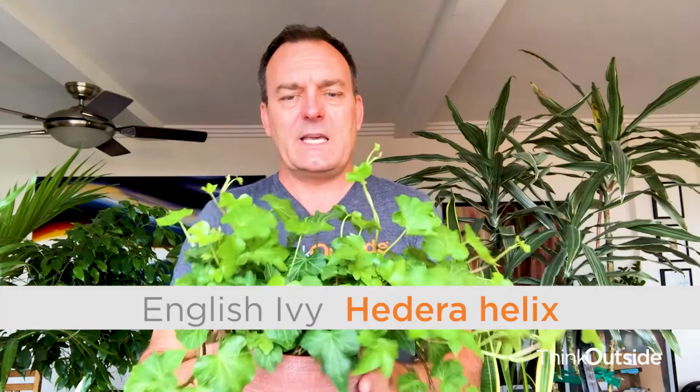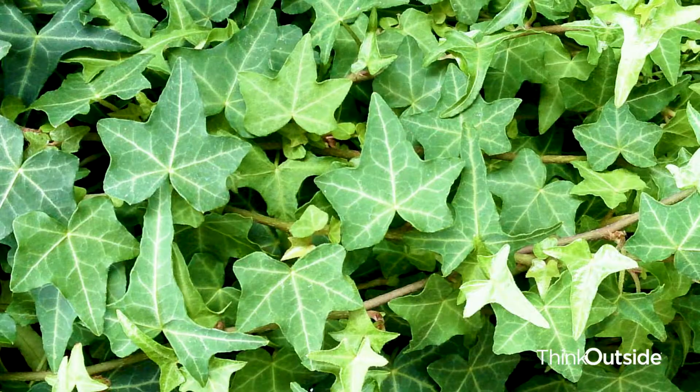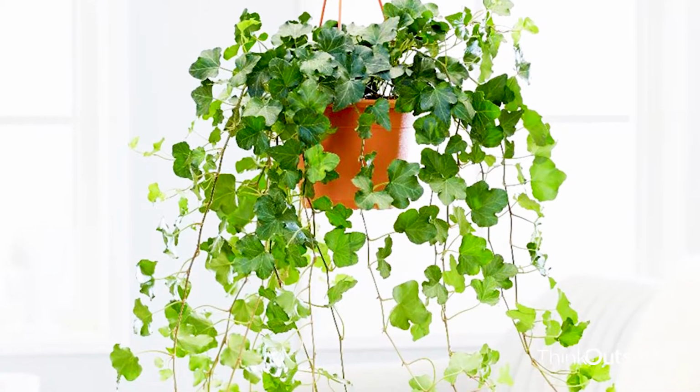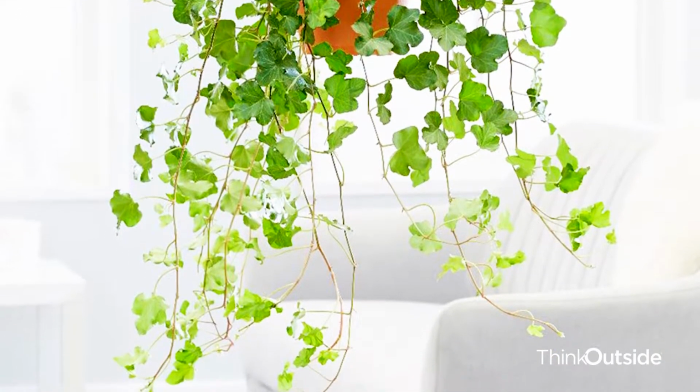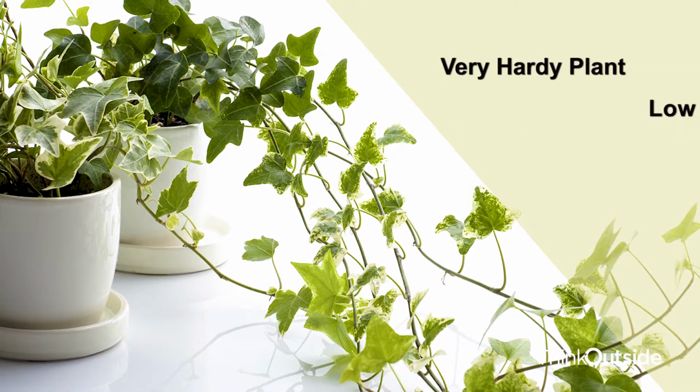And our next plant here is English Ivy, Hedera helix. Now, everybody's seen ivy before. It's a beautiful plant, beautiful green color, long trailing vine here. It will just continue to grow and grow and grow. Beautiful, beautiful house plant, grows outside as well. Very, very hardy, needs very little water.